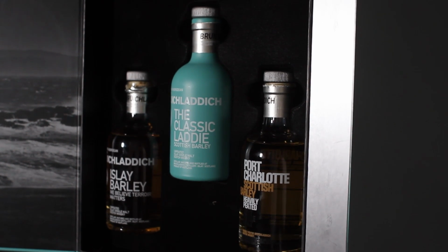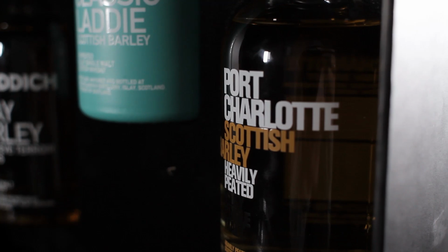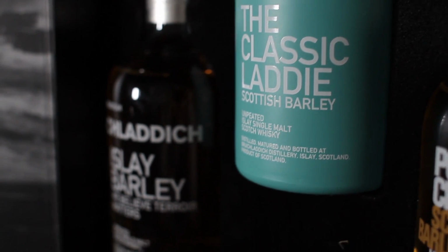So you have those people that are like, oh, I don't like scotch, and they think all scotch is smoky. Well, two of these are not smoky at all, unpeated. And one of these is very, very heavily peated. So you're gonna really find out what you like when you're trying these three. And basically we're gonna try them side by side right now and kind of get into it.